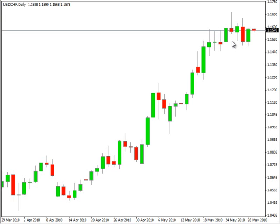So during this next session, look for the pair to go as high as 1.1718 and as low as 1.1458, with some support around 1.1480 and resistance around 1.1625.